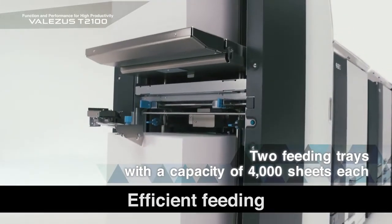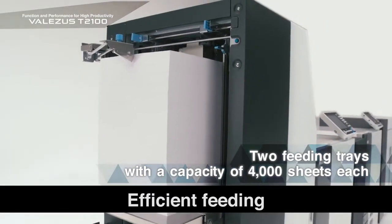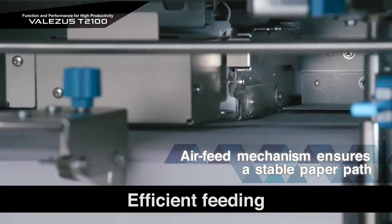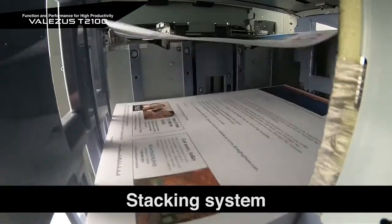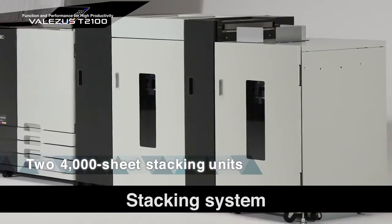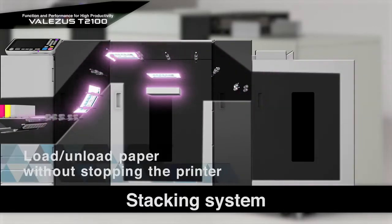The Valezus T2100 has two feeding trays, each with a capacity of 4,000 sheets, and an air feed mechanism that ensures a stable paper path. It is equipped with two 4,000 sheet stacking units. By switching the feeding tray and stacking unit used during printing, you can load and unload paper without stopping the printer.